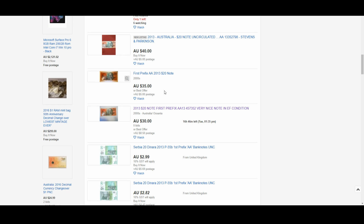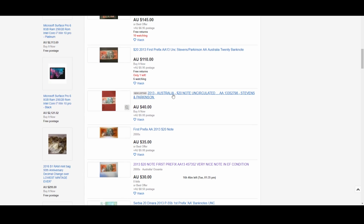Is an AA. Once again, they don't tell if it's circulated or not. Is uncirculated for $40. So yeah, look, it could be a way to get in and grab this note nice and cheaply. And then we've got here $110 for an uncirculated one. So you would certainly say that this one at $40 plus $5 postage is a good buy.